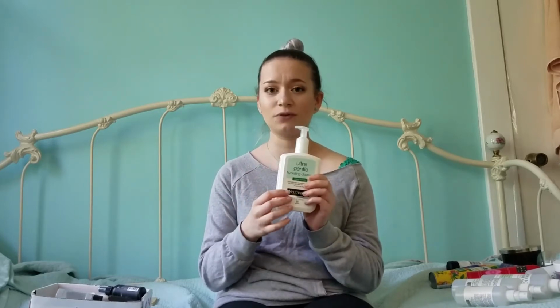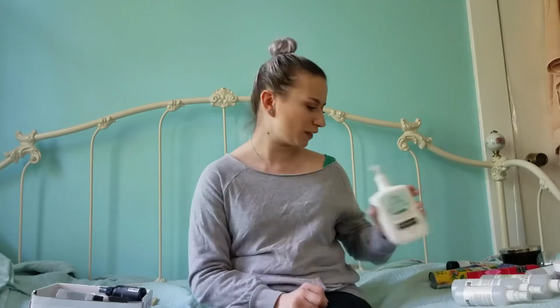I believe it's called the foam formula, and I don't like that one. The creamy formula one is really good. Have repurchased. That's what I'm using again. That one is so soft and smooth and really nice, but definitely get the creamy formula. Don't get the foaming one. The foaming one does absolutely nothing. I don't like that one. Creamy one, yes. Foam, no.